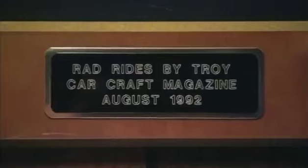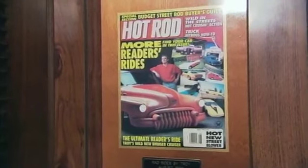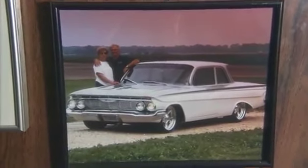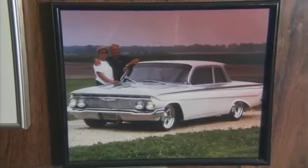And then the next car we did was a '50 Buick, and that car got him Hot Rod of the Year from Hot Rod Magazine. And I think he was only probably 19 or 20 when that happened. After building a series of notable cars, including this little hot rod for his parents, Troy went on to build the car that would literally change his life.